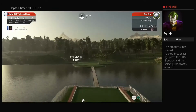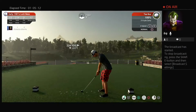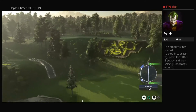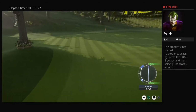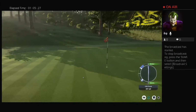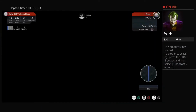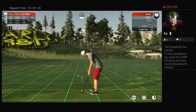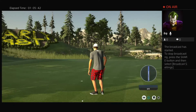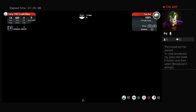And now setting up on this par 3. I think that's the hybrid. And he is on. This one's about 6 feet away. And that putt will drop for birdie. And after that one, he's still holding on to the first place spot.